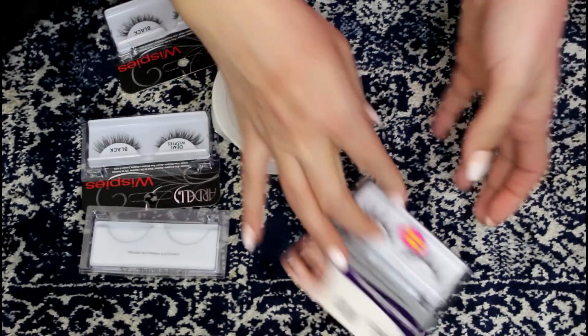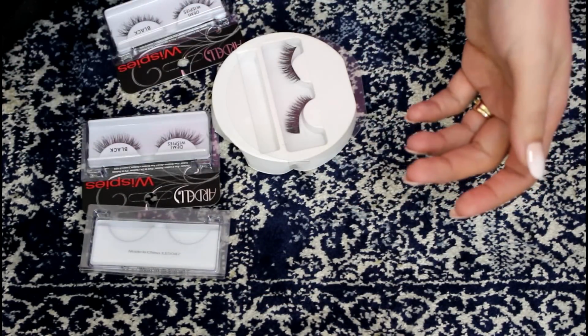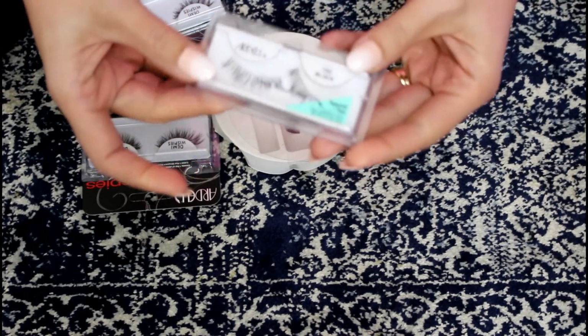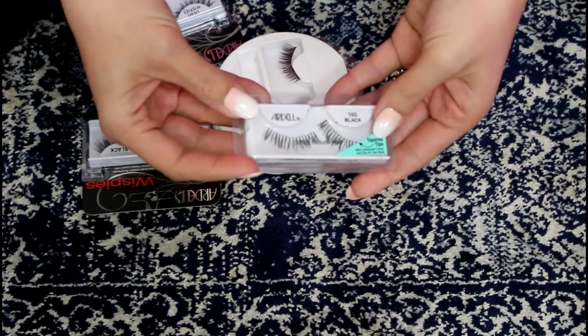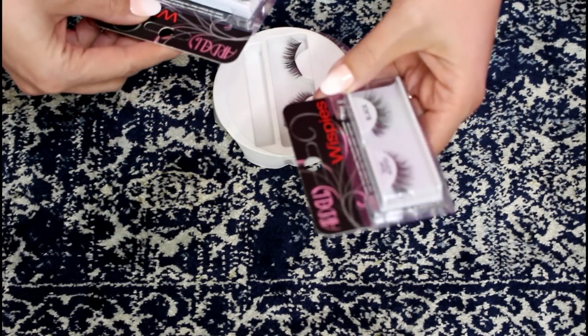Those are staying. Here's a Salon Perfect, the Perfectly Glamorous 615s. Those are staying. And then 160s from Ardell, which looks like I cleaned well enough to use again. Stay. And then I have Demi Wispies, 2 pairs of those, which are brand new, staying.